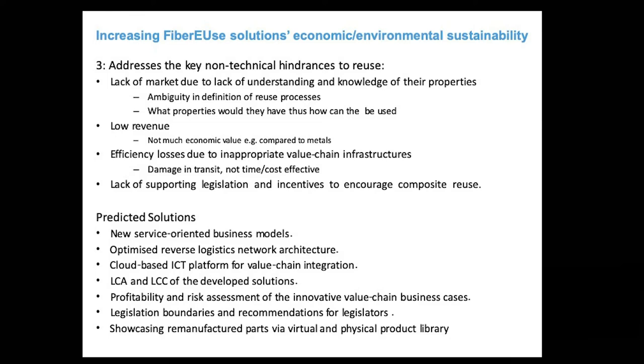And we're talking about sustainable solutions. So we have to undertake a life cycle analysis on our solution. That is, analysis to determine what is the environmental impact of those solutions before actually proposing them.